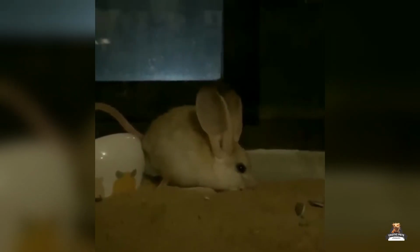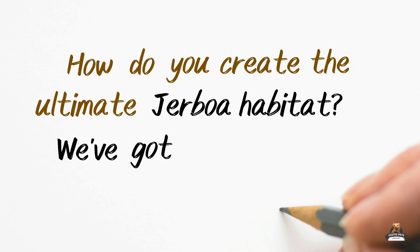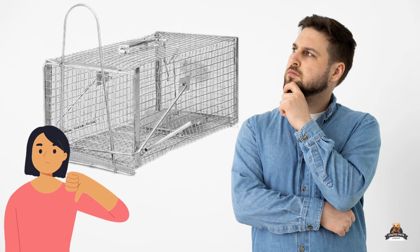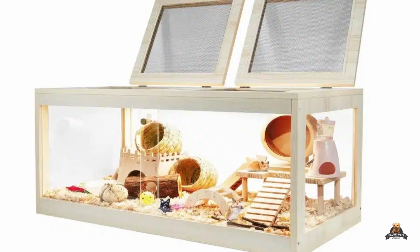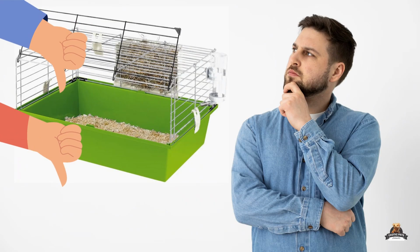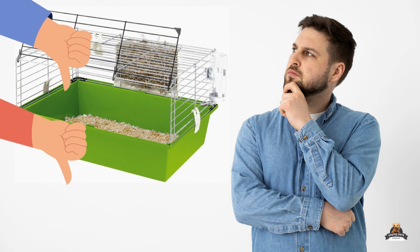These little athletes crave space to hop, burrow, and zoom around. So how do you create the ultimate Jerboa habitat? We've got the secrets. First off, ditch the hamster cage with bars. Glass enclosures are your best bet, giving your Jerboa a clear view of their miniature kingdom. When it comes to size, think bigger. Jerboas are the Javier Sotomayor of the rodent world, so traditional small pet cages won't cut it. They need enough room to stretch their legs and practice their epic jumps.